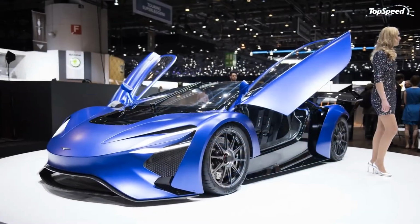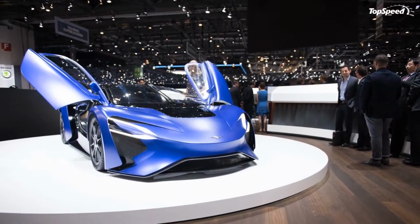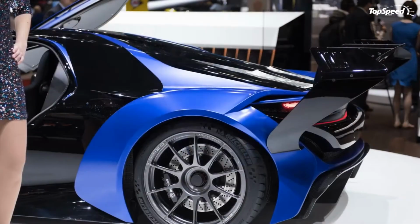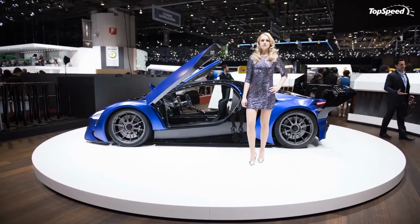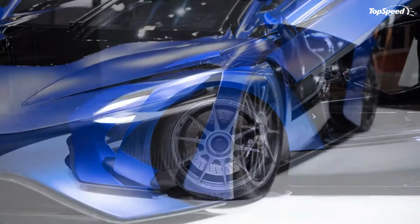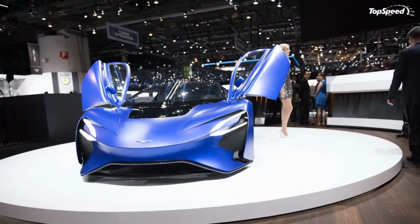Chances are we'll never see this particular concept, and its technology as it is, ever make it into production, but according to Techrules, the plan is to build its own low-volume supercar within the next few years. A few years after that, it plans to begin production of higher-volume city cars.